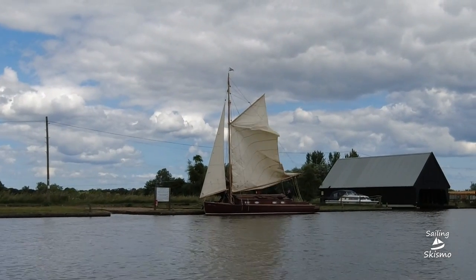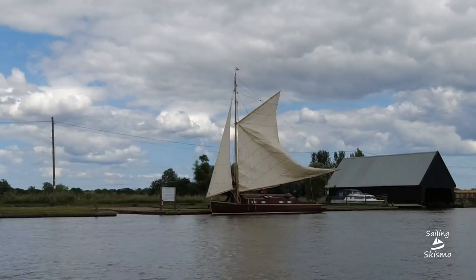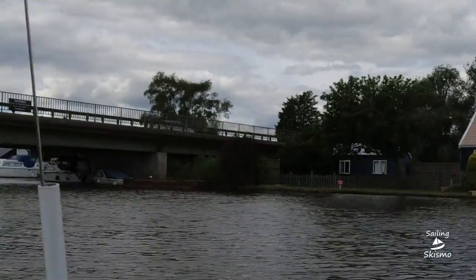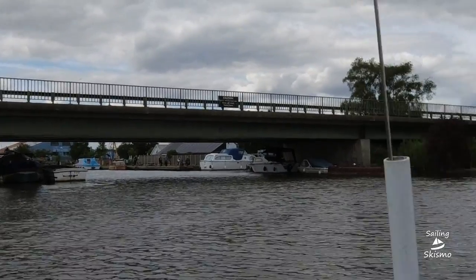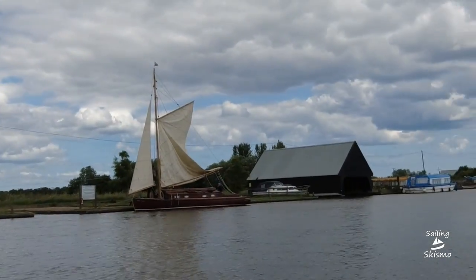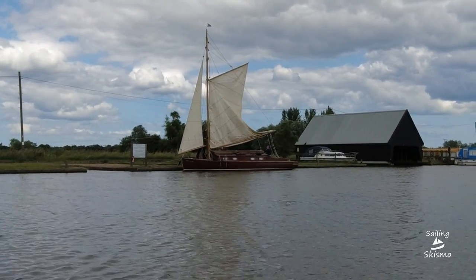That's one of the Hunter fleet. That's the third of three boats, I think, that have just come through the bridge. So they've lowered their masts to come under there. And then they moor up over there, put their rigging back up, and then carry on sailing on the Broads.